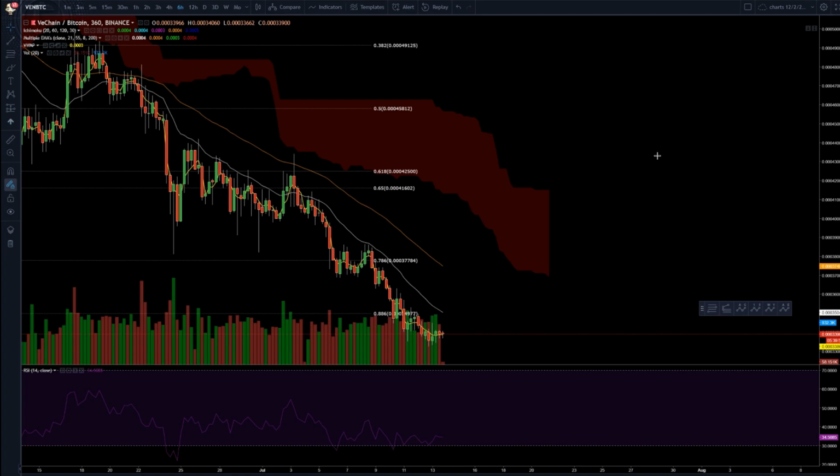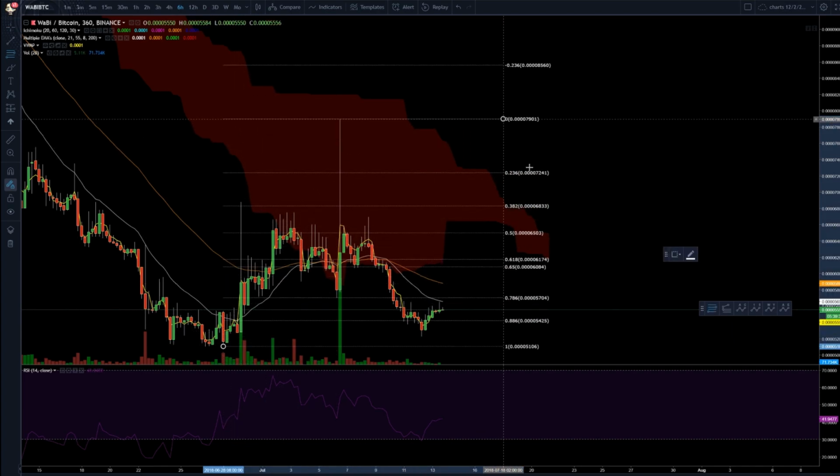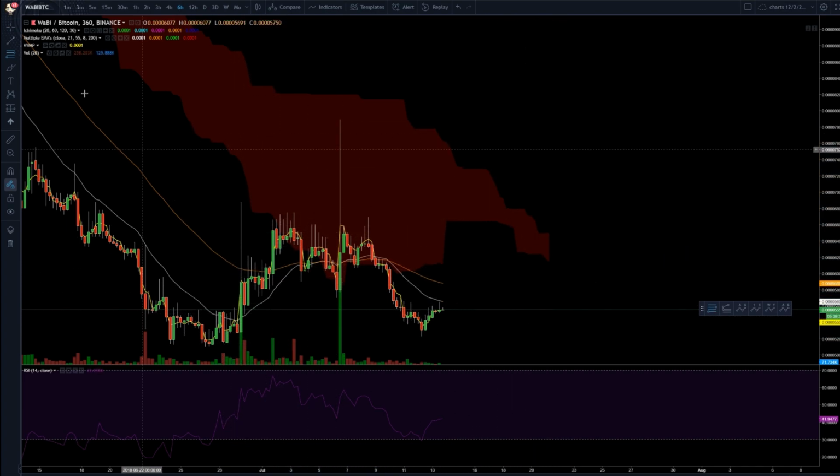VeChain. Lower lows, not looking too good. I want to see this one bottom out. Wabi, well, it's a slightly higher low. I'd say this is even lower than 886. Is it? Probably yes, right? Yeah, it is. But it is a higher low nonetheless.